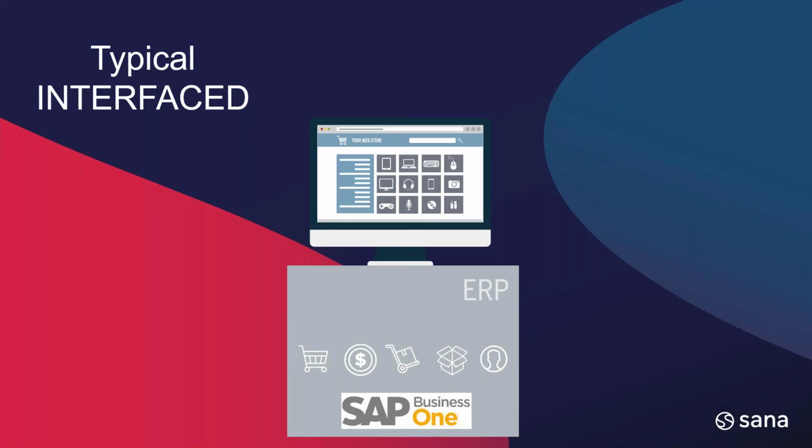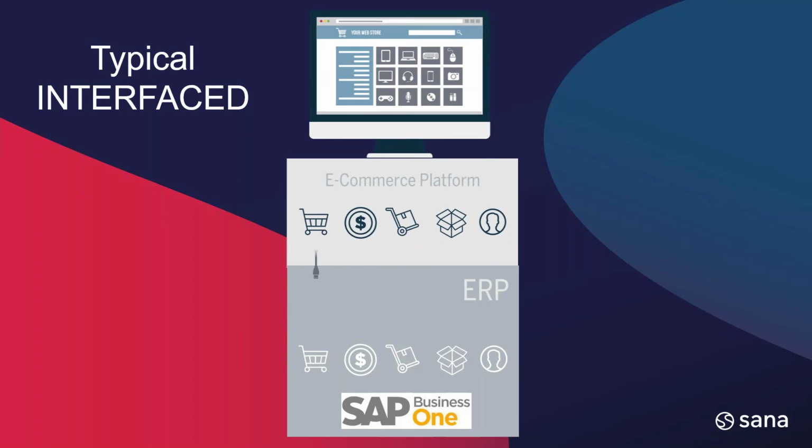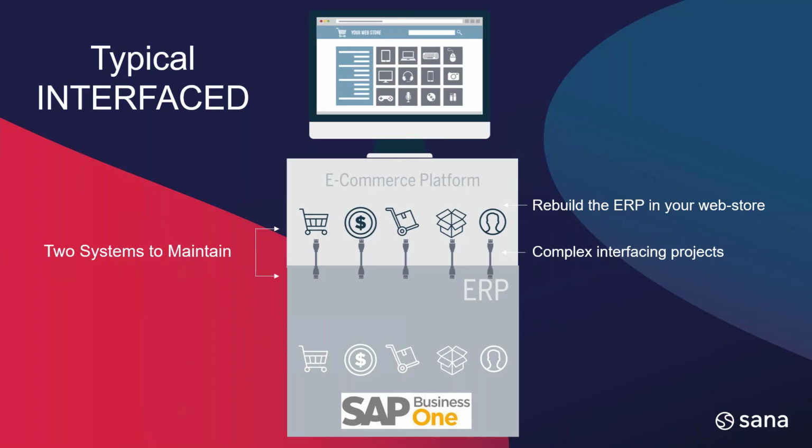So a typical solution that is on the market is what we call interfaced. Basically, you'll have your shopping cart, all of your products, and all of the pricing around the individual user within the ERP. You've got all your inventory items, customer data, and all these business critical things for when people want to place orders. And what you have to do is build interfaces between each one of those areas within Business One and basically replicate them in the front end web store.